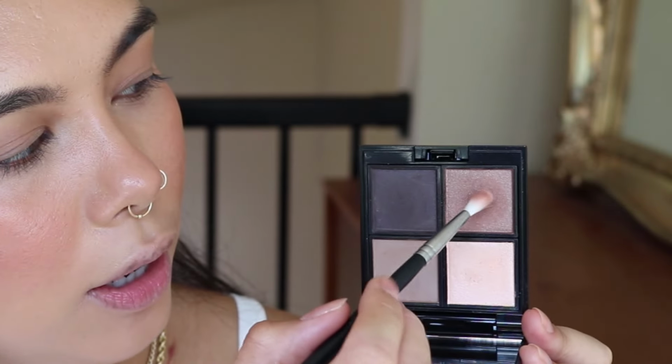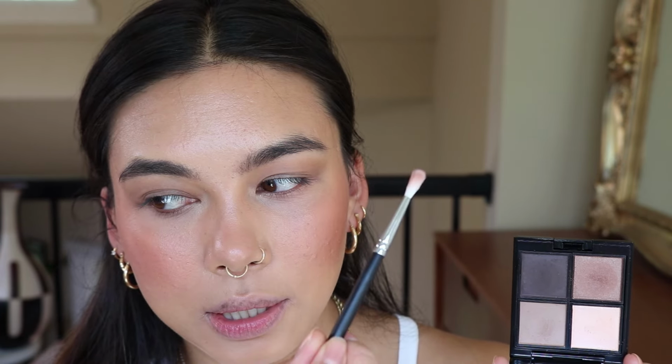And then I'll go in with this shade here, and I like to use this tiny little brush. This is actually also a favorite. This is the Morphe M562. It's just this tiny little fluffy brush, and I put that into the shade Curve, and I focus that on the outer corner of my eye and sweep it into my crease.